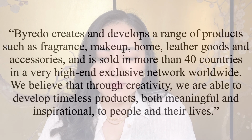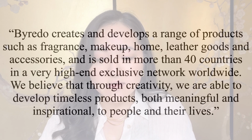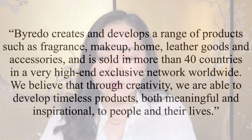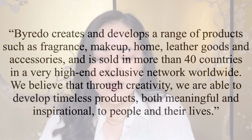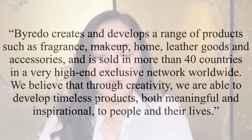Byredo creates and develops a range of products such as fragrances, makeup, home, leather goods and accessories, which I didn't know, by the way, about the goods and accessories, and is sold in more than 40 countries in a very high-end exclusive network worldwide. We believe that through creativity, we're able to develop timeless products, both meaningful and inspirational to people and their lives.